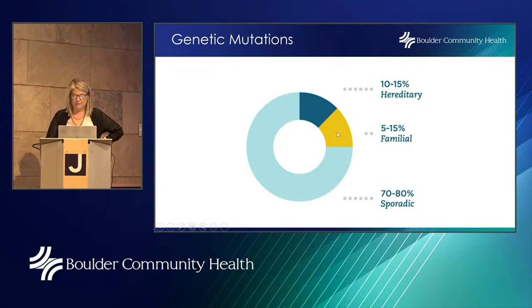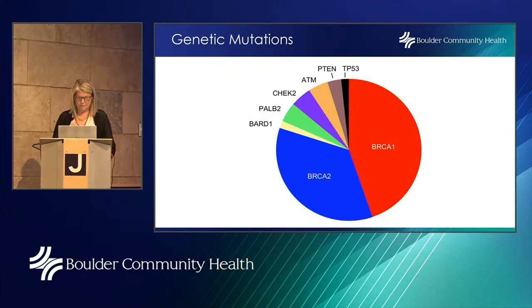There's probably another 5 to 15% that are familial. So these are women who have a clear family history of breast cancer, but we don't have an identifiable mutation that explains why there's cancer in the family. There's likely a mutation there that we just don't yet know how to identify. And then there's another 10 to 15% that are truly hereditary, that are associated with a known mutation.